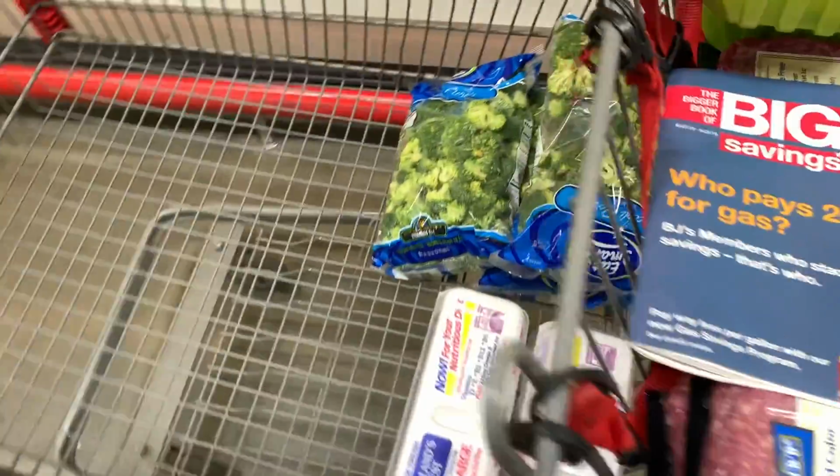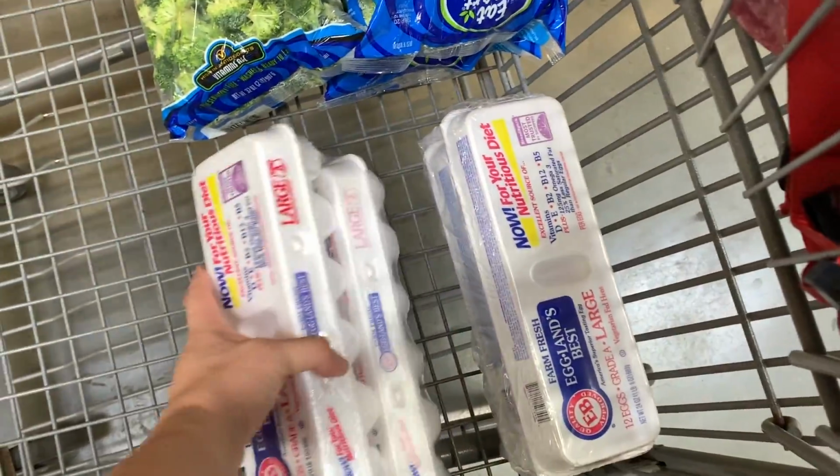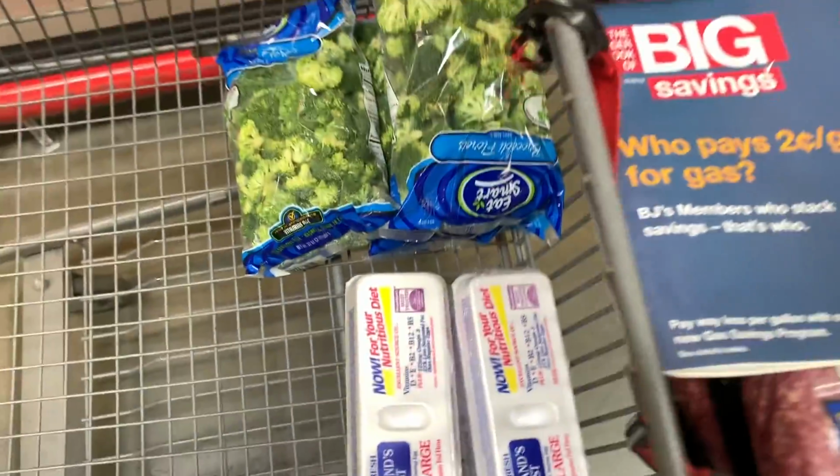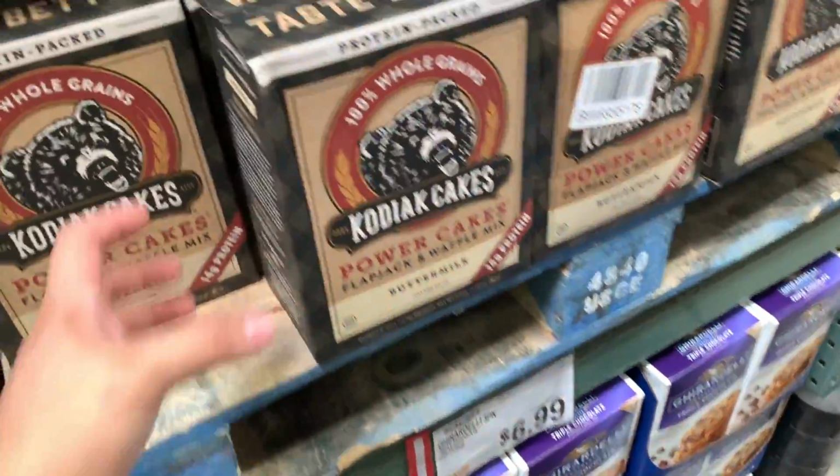Before I move on to the next clip, I did get my fat source here, so I got some eggs. These are on sale, so we got 48 eggs here, which will be plenty of eggs for us. Alright, now for the breakfast carb.